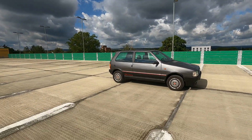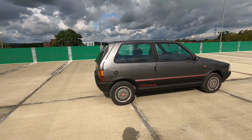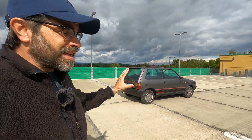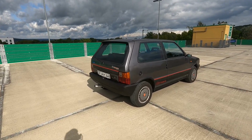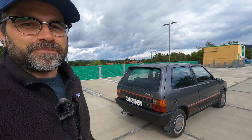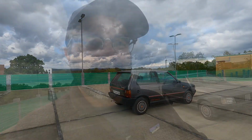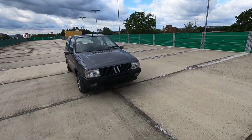The Fiat Uno was born in 1983 to replace the Fiat 127. So I think it wasn't a direct competitor to the Golf, because I think the Uno is slightly smaller, but talking about hot hatches, it definitely was. By the way, not only a Uno Turbo, it's also a turbo with anti-skid. And anti-skid in Fiat world was nothing else than anti-lock brakes. So the production history of the Fiat Uno is really quite interesting, because it was one of the first real world cars for Fiat.